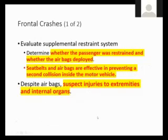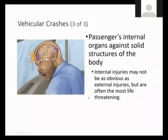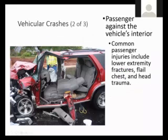Even with airbags, we still have blunt force trauma that damages internal organs. You can still have penetrating trauma that damages internal organs, and then you can still have extremity injuries. So this one, you have the front end crumpled back to the point that the roof of this little SUV crumpled, and you could expect your patient to have lower extremity injuries from maybe stiffening their legs or just things being crushed back into their legs.